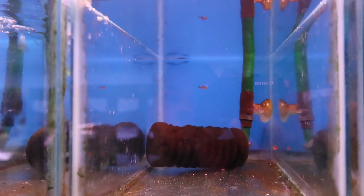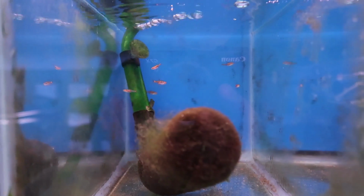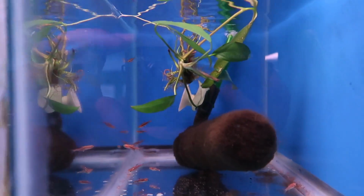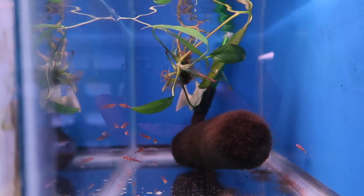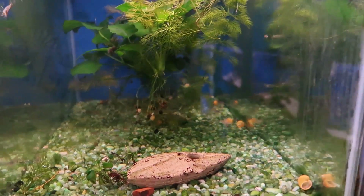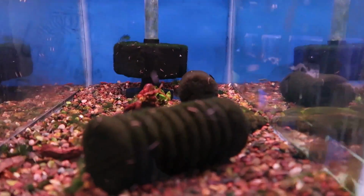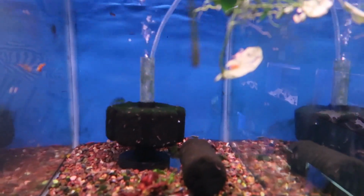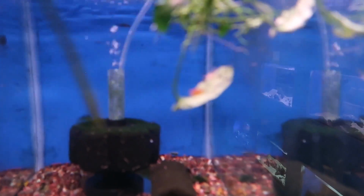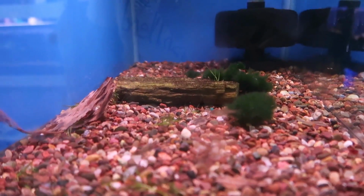See anything in there? Got some ember tetras, exclamation point rasboras. Got several of these at the house. And got our Brigitte rasboras, the chili rasboras. Cherry shrimp tank. Looks like they're low on those. Mono shrimp. Oh, there's an orange shrimp on that leaf right there. Some least killies in here.